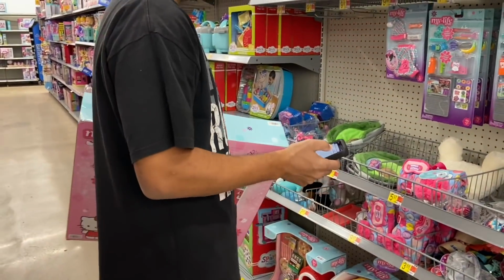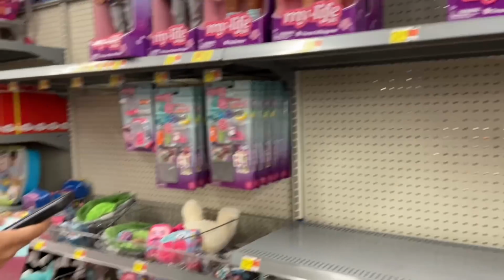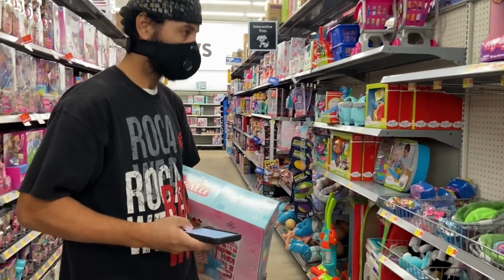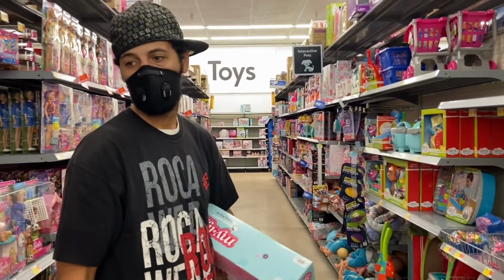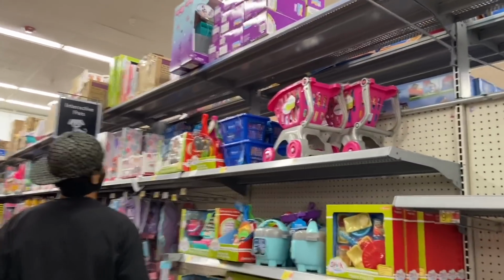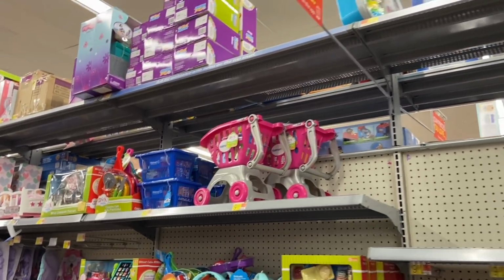All right, so we don't have a cart because we actually left our cart way down here because we weren't finding anything. So we're going to go ahead and take this, go down a couple more aisles and check out. We definitely got to look up here to see if there's any more. But what is that? Mixers and all that. Oh yeah, that's another video.